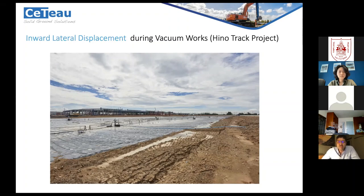As you can see here, the theory as described by Professor Bergado, on the distance from the edge of the burial of the HDPE to the surfacing of the cracking, between 4 to 6 meters, you can see it very well there. Ideally, you will want to combine the vacuum consolidation with surcharge should you want to compensate this inward movement. But in this project, we were more than enough in achieving the design pressures. So that was one of the slides I included in the earlier part.